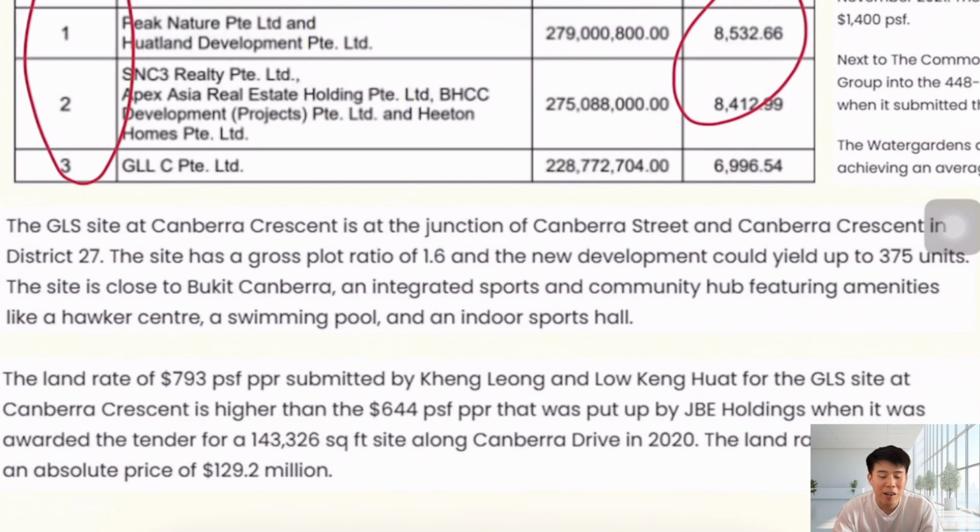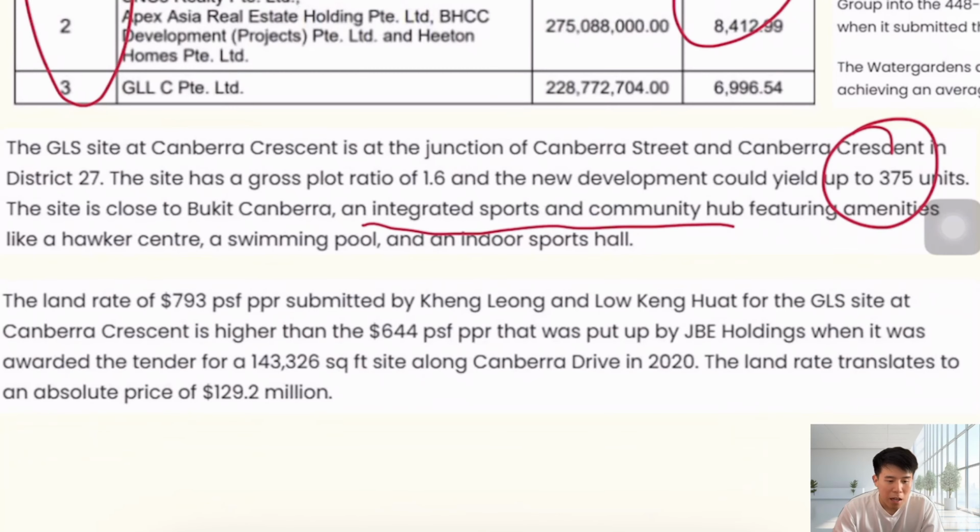This Canberra Crescent site can yield up to 375 units. Bukit Canberra is an integrated sports and community hub, featuring multiple amenities like a hawker center, swimming pool, and indoor sports hall. This land bid of $793 PSF PPR is also higher than what was previously bid for the site at Canberra Drive, at $644 PSF PPR in 2020. So you can already see in just the past 5 years how much the land bids have gone up, despite this being a harmonized GFA plot. Previously, it was not under the new ruling yet.